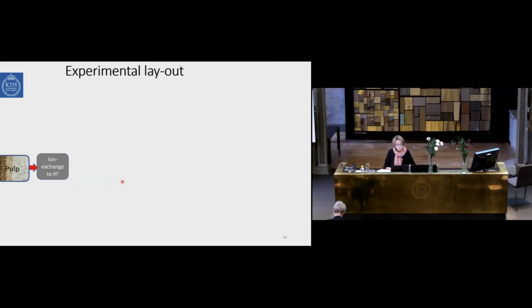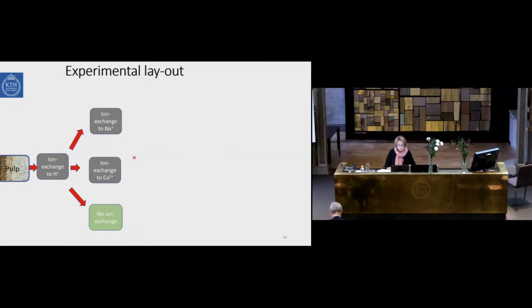And in principle, that's an acid wash. So you kind of wash out all the metals that are there. And then you have a common starting point for the material. Then you can divide the pulp material into three parts, if you want to do that. And then you can ion exchange one part to sodium form, another part to calcium form, and then keep one part in proton form as well. So then we have three different pulps that are the same, but have different counter ions. That is important to remember. It's the same material, but you have different counter ions.